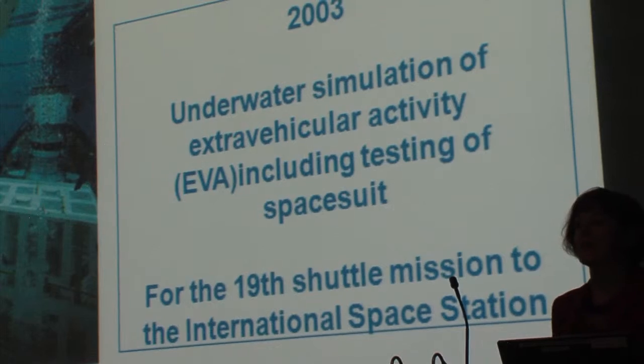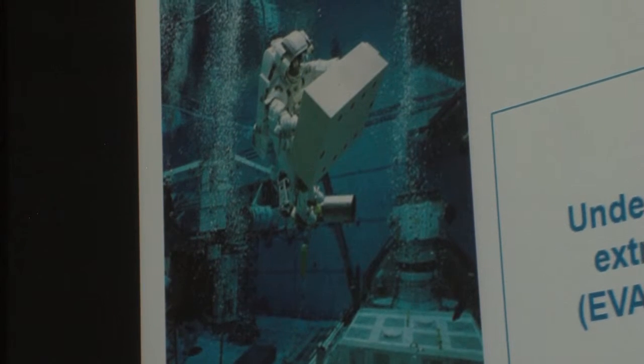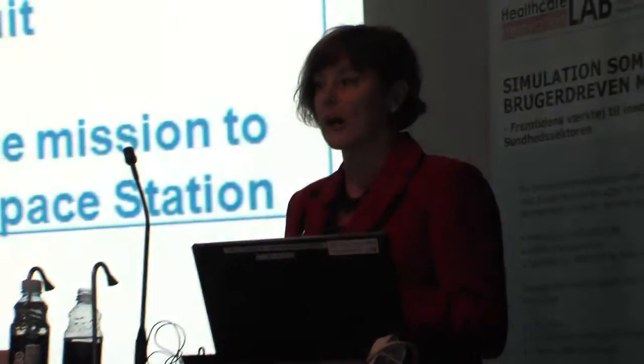So here they're testing equipment and the spacesuit underwater to see how safe it is. So, you know, there is simulation going on in every industry, and actually in healthcare we've been doing it for a long time. Typically, simulation for technology and devices, and more recently, simulation for processes. And so we use it to support healthcare improvement.